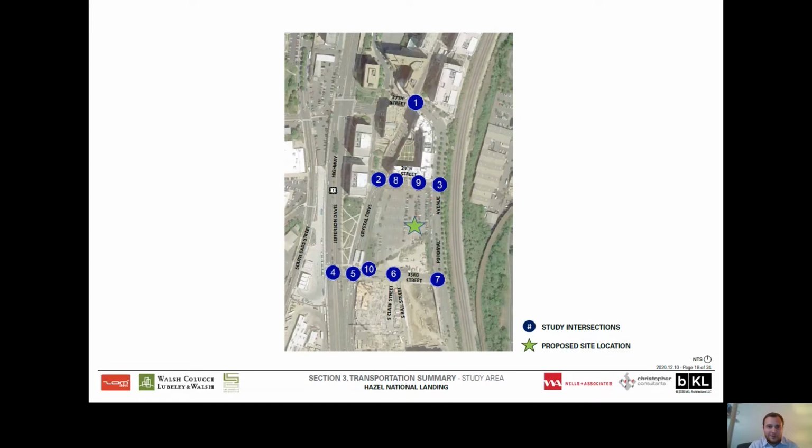I hope you're doing well. Thanks for joining us for this presentation. My name is Grady Vaughn. I'm with Wells & Associates, and we completed the multimodal transportation assessment for the site.